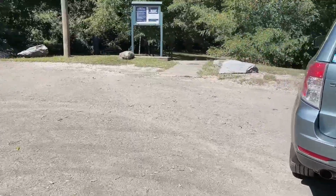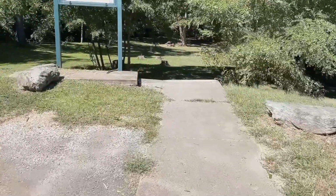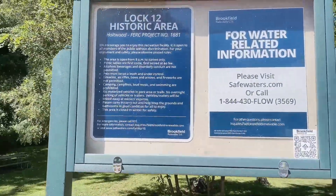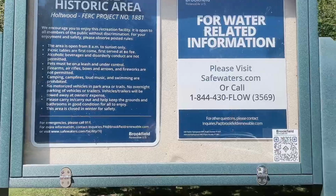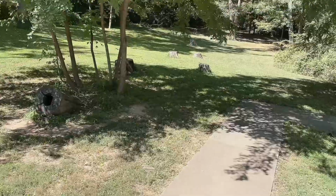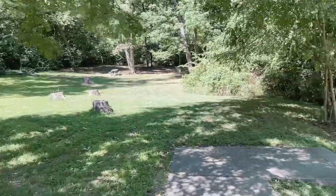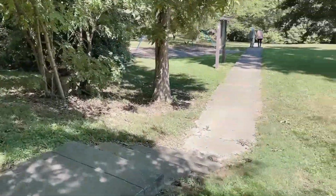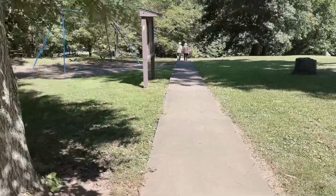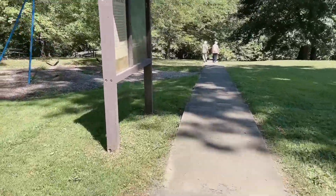there's little sidewalk steps down this way. Lock 12 historic area, and you'll get down these stairs, and it's a nice place to take kids though. Even if you just want to come down here, there's picnic tables. There's a swing set up here. Some more picnic tables.